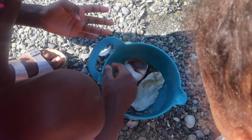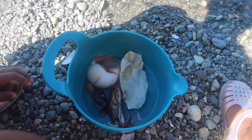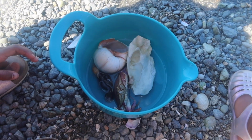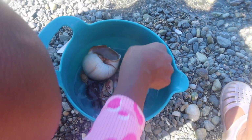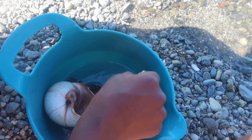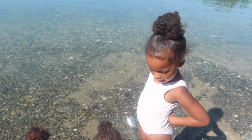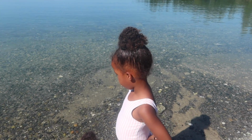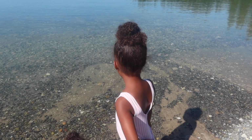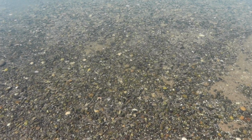Good job, Soph. Mommy, did I grab something? You guys, there's a hermit crab in there that we found. Look at it moving around in there. Cool. Let's cover it. It wants to be covered. Let's show the vlog. Look at it moving around. You have to tell the vlog something. Vlog, I found a live crab. And Layla found a live crab. Yep. I found a lot of them. There's all sorts of baby crabs moving around in here.